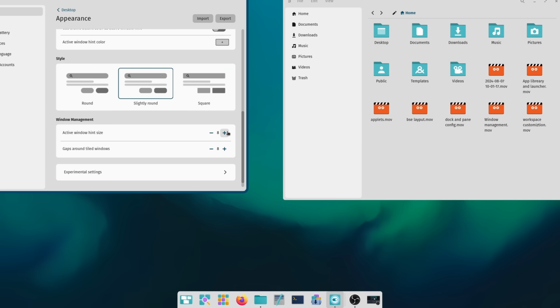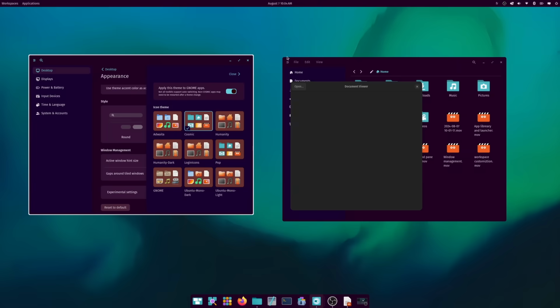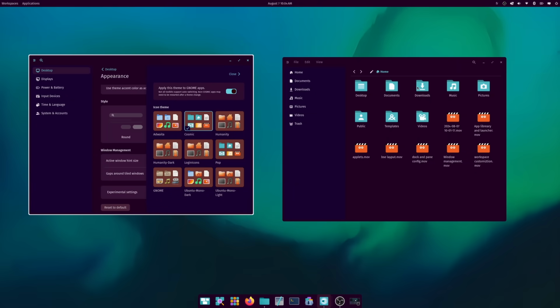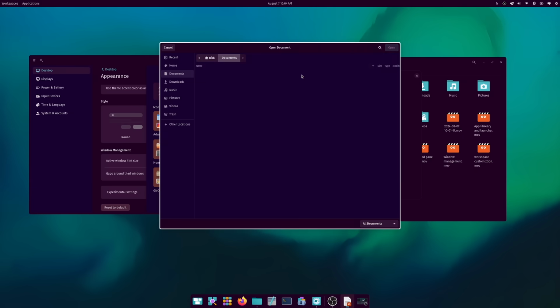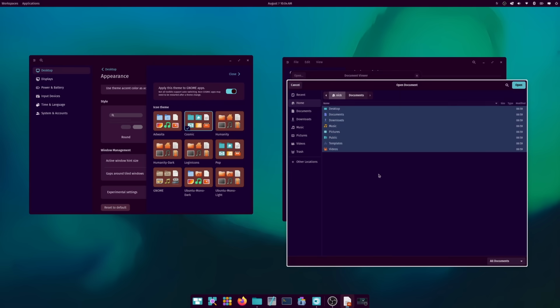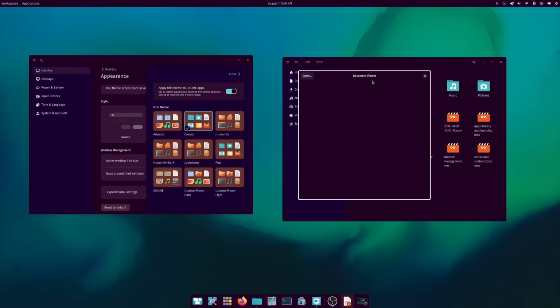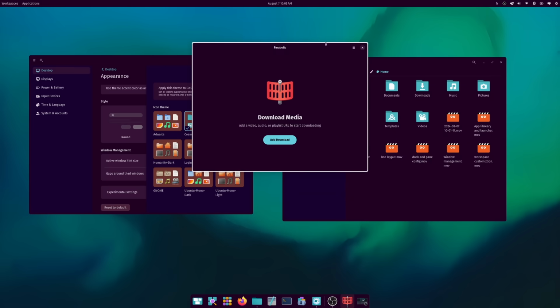You can also change the size of the active window hint and the gaps between tiled windows in auto tiling mode. And as the cherry on top, you get the ability to change the icon theme as an experimental feature and to apply your color theme to GNOME apps, including libadwaita and Flatpak apps. That's not turned on by default, meaning that some default Pop!_OS apps will not ship with the right theme and look, because Cosmic comes with a bunch of GNOME apps by default.